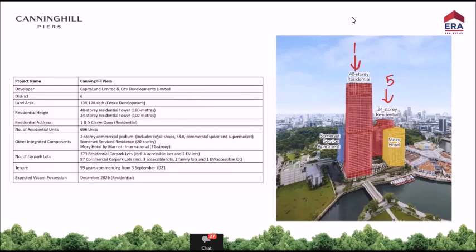So block 1 and block 5 Clarke Quay will be the road name for Canninghill Piers. In total, we are coming to 700 units, to be exact, 696 units, right? There is a 2-story commercial podium that includes retail shops, F&B, commercial space, supermarket, and potentially schools. Later I'll elaborate a little bit more. And there will be Somerset Service Apartment, managed by Ascott Limited.